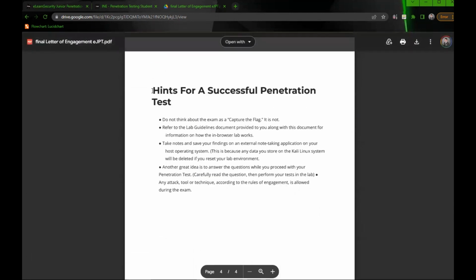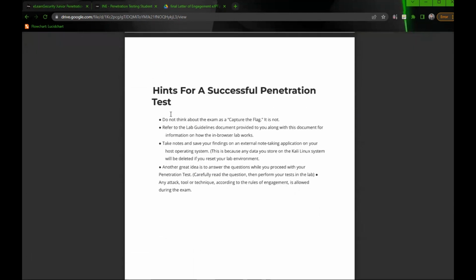All right, hints for a successful penetration test. Do not think about the exam as capture the flag. It is not. And yeah, I could understand it's not. You're pivoting. Your whole job is to enumerate, pivot, enumerate, pivot, enumerate, pivot. I don't know if they're going to require me to gain system privileges. Maybe so. I don't know. I haven't taken the exam.